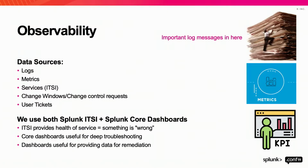The other thing that really helped us with observability was user tickets, right? If there's a problem in the environment, what happens? You suddenly get a spike in user tickets or complaints about problems. So again, we had all that data, we brought that data into Splunk, and then we were able to leverage both of those items to help us better understand what's going on in our environment. So we were able to use those data sources when we were building Splunk dashboards and the ITSI glass tables.